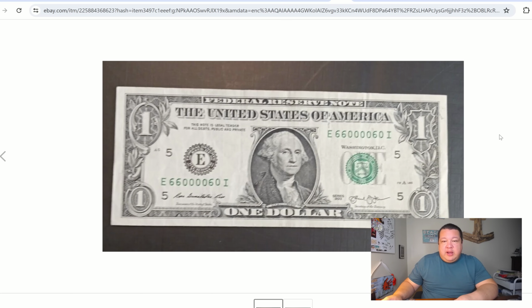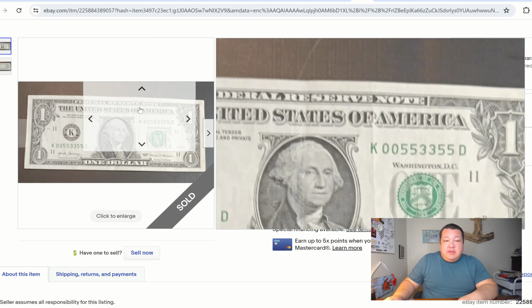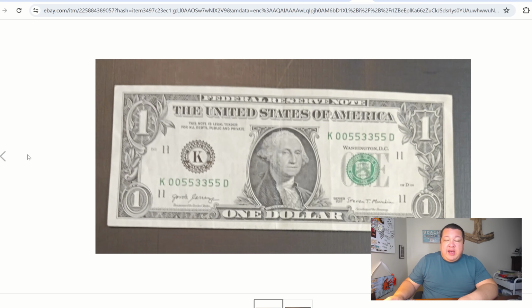Be mindful of not only your end times, because whatever time you list it will be the time that it ends at on that 5th day or that 7th day, or however long you designate your auction. From same seller, another one that sold early this morning before 7 o'clock. We have 4 pairs. This is what we call 4 pairs. $5.09, 5 bids, 00, 55, 33, 55. All right, 4 pairs, all in line there.